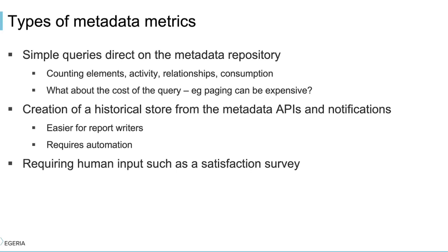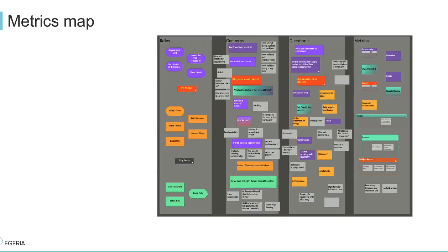Now, all of these are lots of choices to be made. And what can be quite useful is to build a metrics map. So what we've got in this map are 4 columns, but we've got the roles. So these are the people that we've been looking at, the different personas, the people who you think are important in your organization. You can talk about what they care about. So this is their concerns. And that helps you to think about the questions. So right at the beginning, we talked about metrics answering questions for these people.